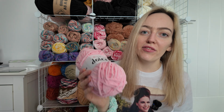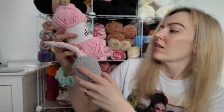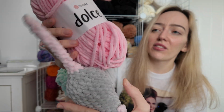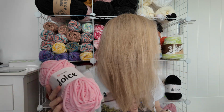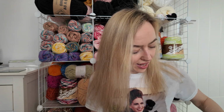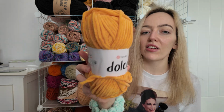I was hoping to use this for my rat ears and tail, but actually it's quite a bit pinker. It will probably still work, to be honest. I don't mind. I sometimes flex between different colours of pink for rats, so that should work fine. I was looking to see if I got another of that one, but I don't. Then I have one of this, which is 853 by Dolce.